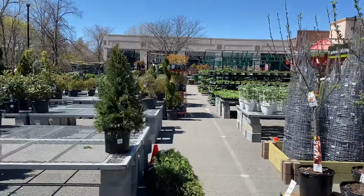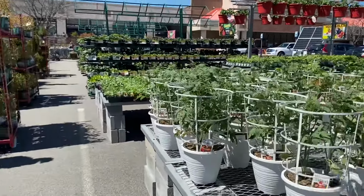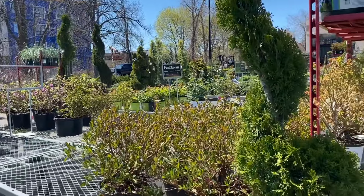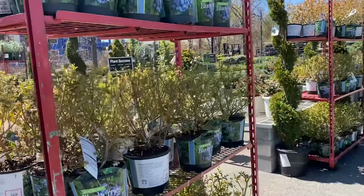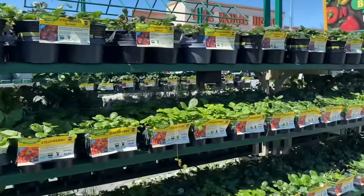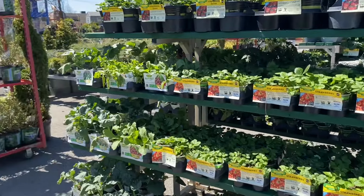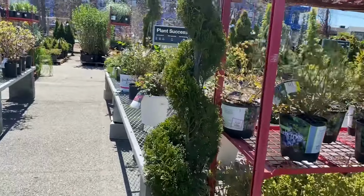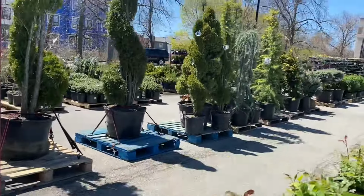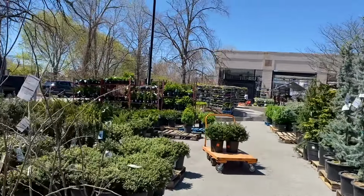And they're just starting to put the shrubs and things together. And we have here the vegetables and the herbs. And the rose bushes. The bare root rose bush. And blueberries. Strawberries. Oh, I might just pick up some strawberries. $4.99. It's $4.99 a pot though. We have the different shrubs. Really nice. So different shrubs and things.